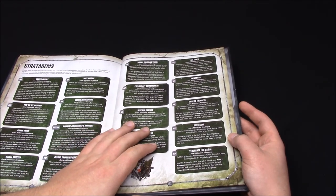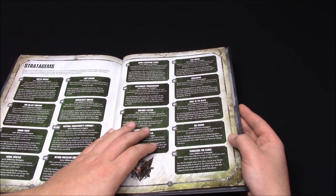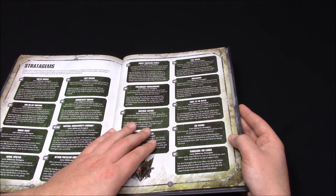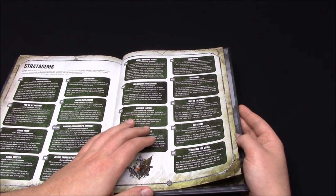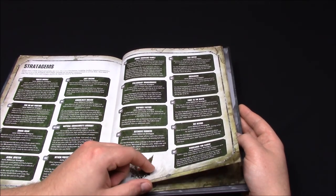Clarification of words. Grenadiers. This looks fun. 1 CP. Use this stratagem before an Astra Militarum infantry unit from your army shoots or fires Overwatch. So that's fair enough. Up to 10 models in the unit that are armed with grenades can throw a grenade this phase instead of only one model being able to do so. This is actually quite handy. Usually you can only throw one grenade in one squad, but it says here you can throw up to 10. So that's pretty fun.